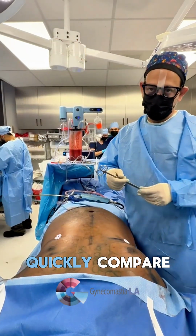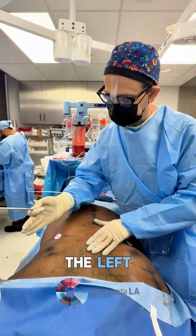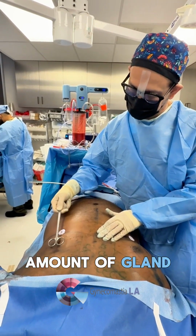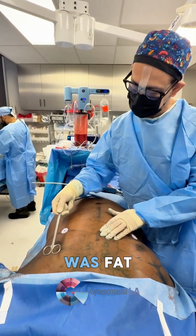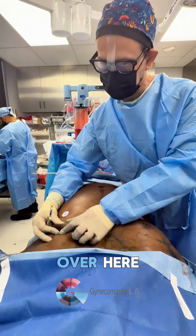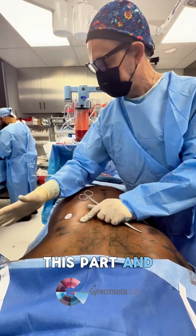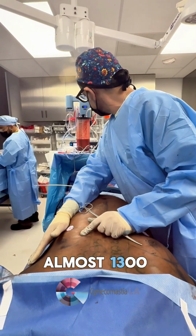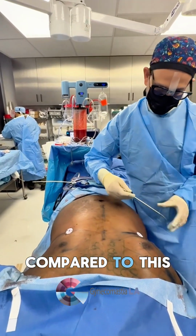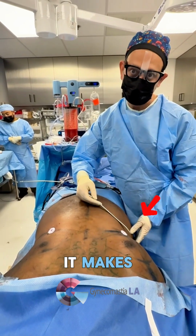All right, I just want to quickly compare the two sides. So we have liposuctioned the left side of the chest, and there was a minimal amount of gland. The majority of it was fat, and we're able to get everything down, and there is really no gland over here, as you can see. And we have liposuctioned this part, and that gave us almost 1,300 cc's of aspirate. And now compare it to this, and you can see what a huge difference it makes.